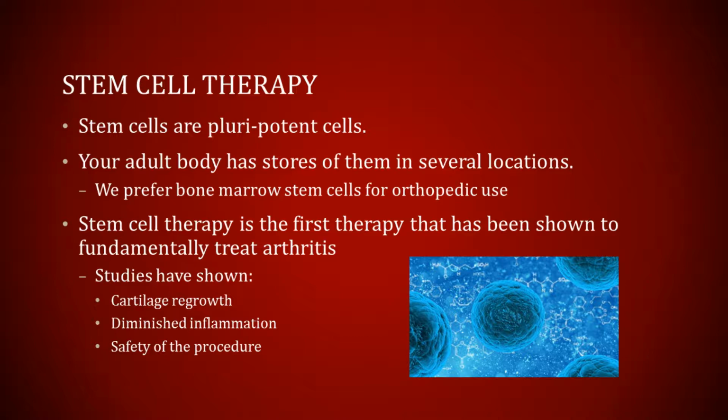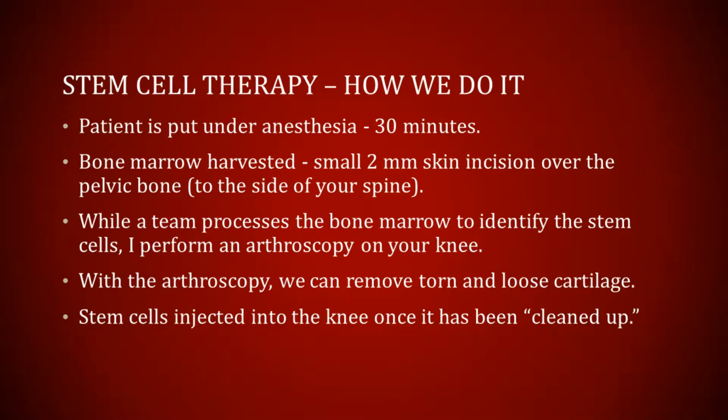Stem cell therapy is the first treatment that has ever been shown to fundamentally change the course of arthritis. Studies have shown that stem cells can regrow cartilage, that they can decrease inflammation in the joint, and also many studies have documented its safety. So how do we do this?